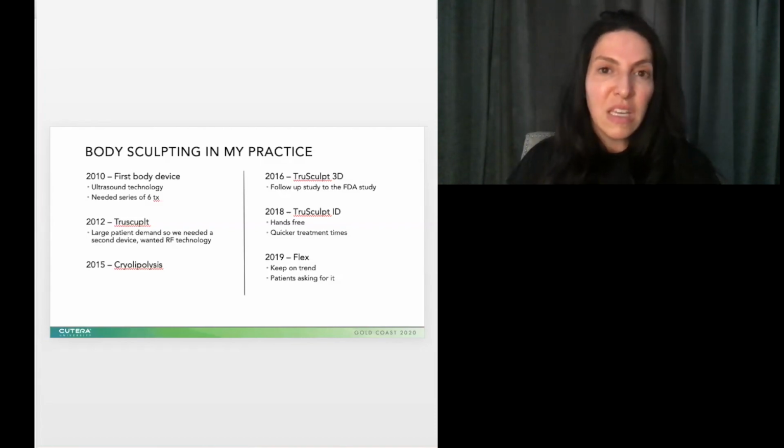And in 2016, when Cutera had gone from truSculpt, that very first version, to truSculpt 3D, we were actually asked if we would consider doing a follow-up study to their initial study that they did for the FDA with Dr. Taub and see whether or not we could reproduce those results in our patients. So when they came to me, they said, we're finding that with truSculpt 3D, we can get as good, if not better results in one treatment than I used to be able to get in 2 to 3 treatments with truSculpt. So of course I wanted to try it.